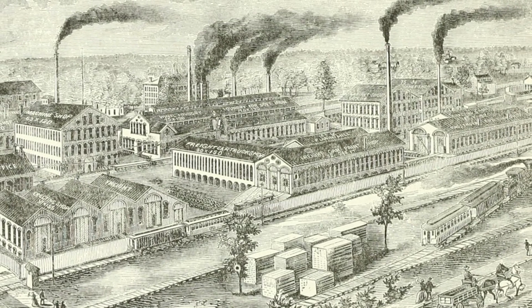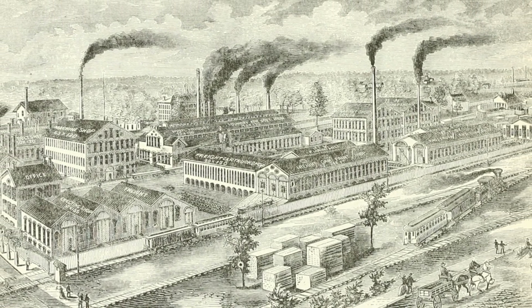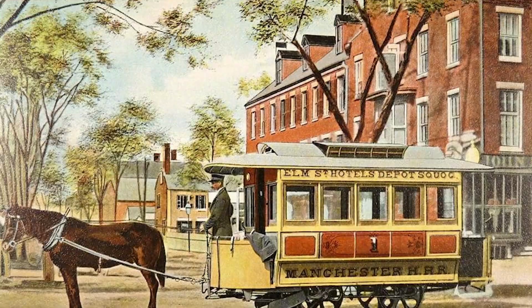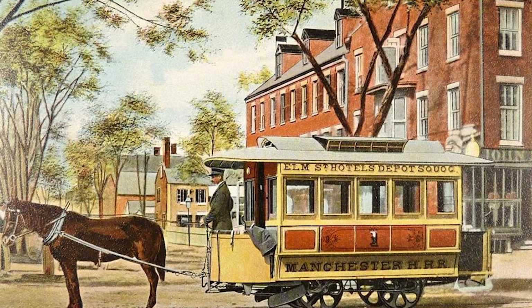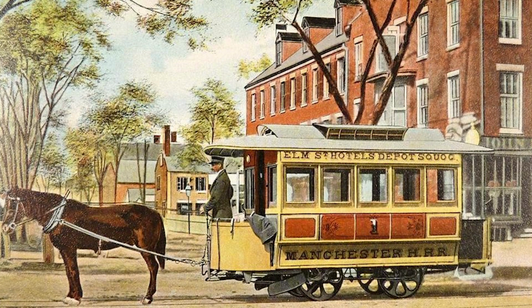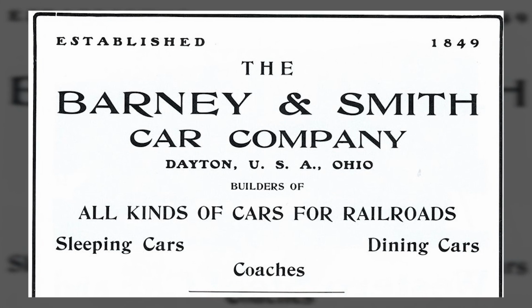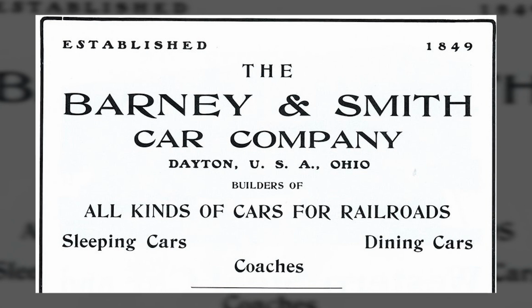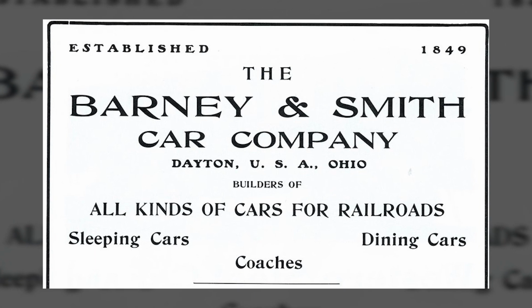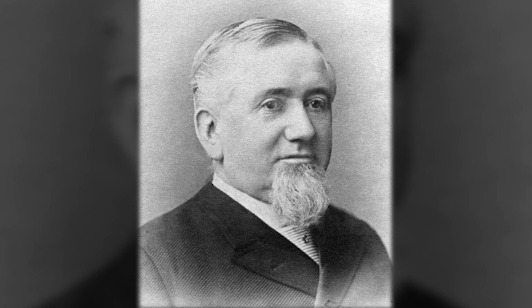The car's builder, Barney and Smith Car Company of Dayton, Ohio, boasted a long and proud history. The company started in 1849 via a partnership first known as the Dayton Car Works, building horse-drawn streetcars. Barney and Smith built its first sleeping cars in 1855, and just 4 years later, none other than George M. Pullman was ordering sleeping cars from the company.